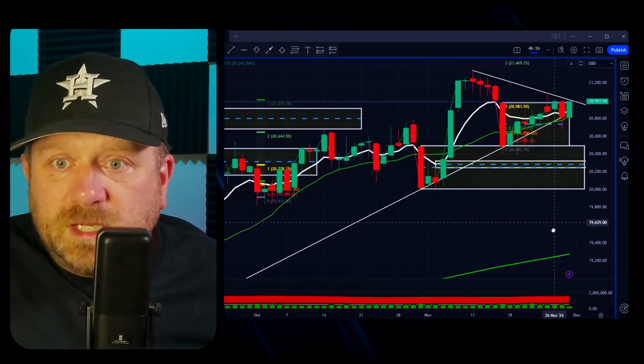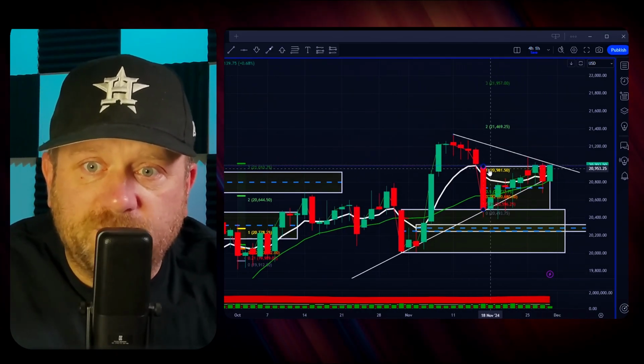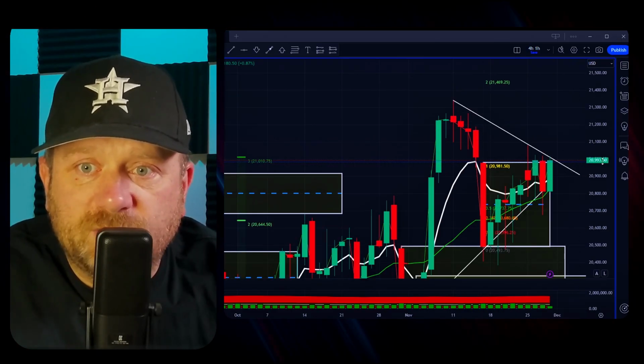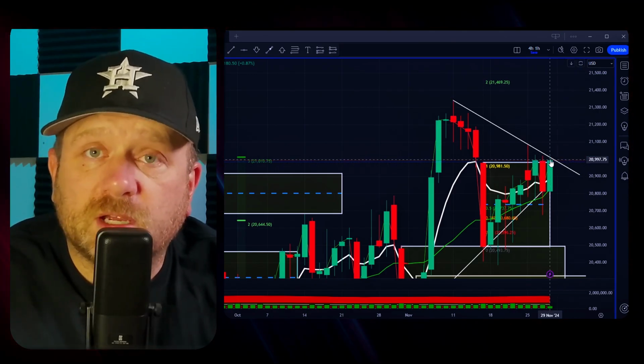Here's why. There is a much steeper high-to-high trend line. It has barely broken the skin of this 20981.50. Okay, we closed at 20993.50. Pivotal. Let's let this transition into what we're going to talk about for next week.